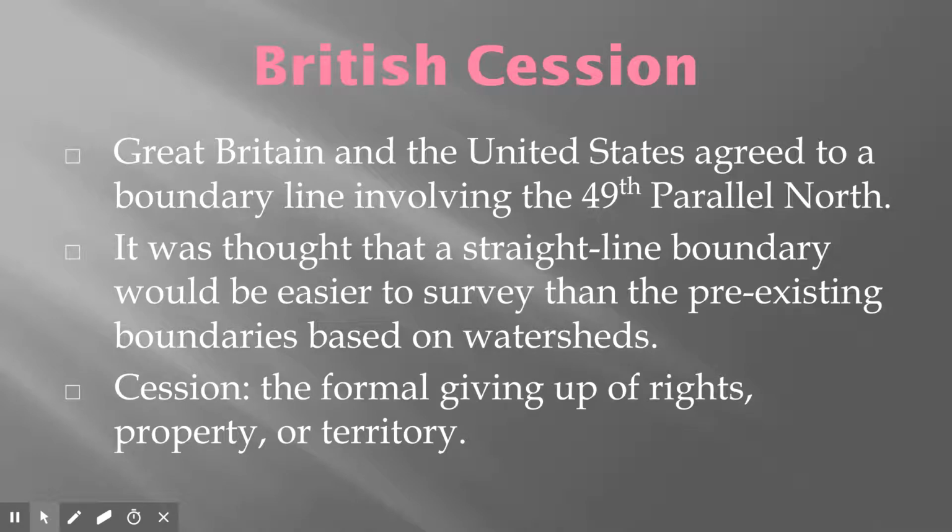I want you to look at that northern border of the United States there. And we see really kind of like that straight line. That's the 49th parallel. So it was thought that a straight line boundary would be easier to survey than a pre-existing boundary that was based on watersheds. It was kind of zigzaggy, looked a little funky.